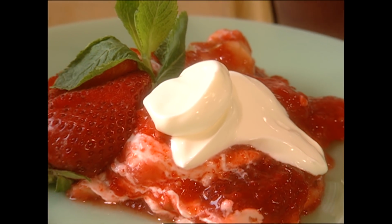It's just tongue titillating. Y'all stick around because when we come back, I'm going to show you a few things that'll make your sweet life even sweeter.